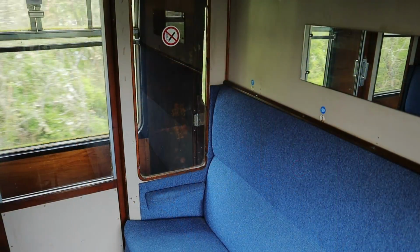Oh, the other thing was I didn't show you around my palatial apartment here, this wonderful compartment train which I've got to myself. It's wonderfully upholstered. I think it's been recently done in blue fabric. I'll just include a shot of that there.